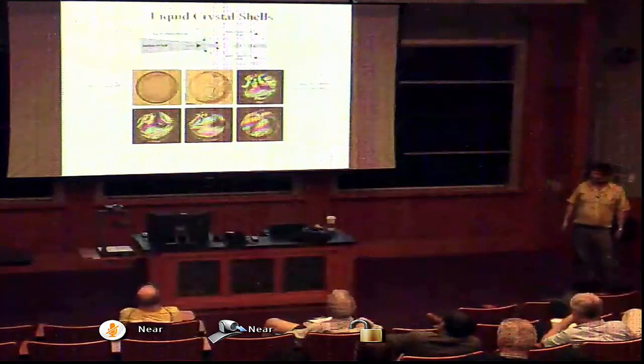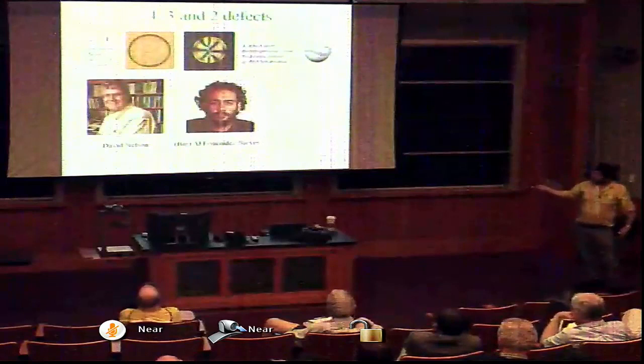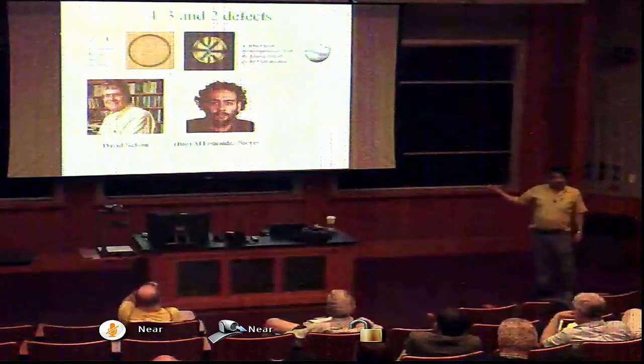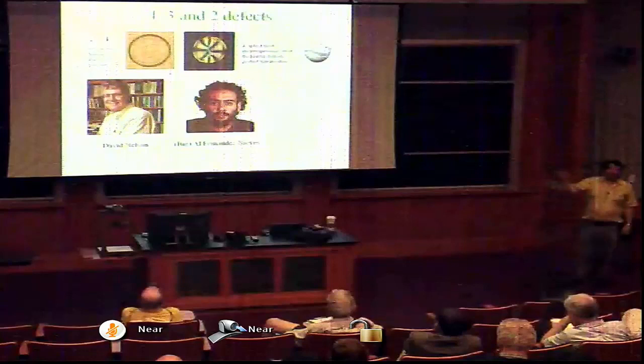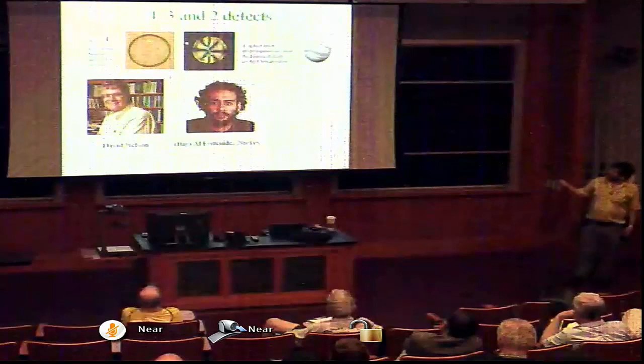We did this because my colleague David Nelson, again, came and challenged Alberto to look at these structures. He said they should look like baseballs. This was, of course, one of the years that the Red Sox were winning the World Series. He was very interested in this. He said there should be a defect structure that looked like baseballs, and he had some ideas of using it. Could Alberto do it? So Alberto made a thin shell, and sure enough, you see these four defects.